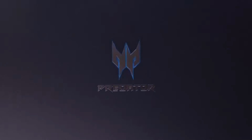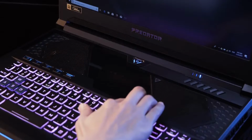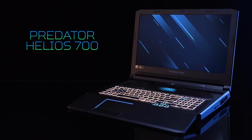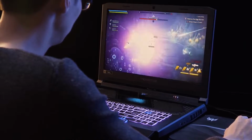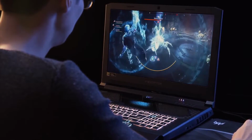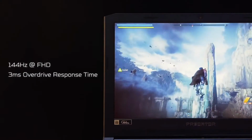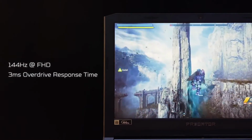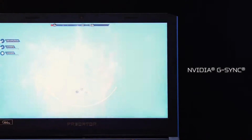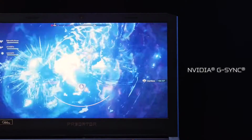There's a new laptop in town, the Predator Helios 700, and it has a few tricks up its sleeve. But first, let's start with something quite nice, the screen. On the display side of things, you're all set for that fast-paced gaming you crave. The 17-inch IPS display clocks in with a 144Hz refresh rate and 3 millisecond overdrive response time. We've also included NVIDIA's G-Sync technology, giving you seamless, tear-free frames.